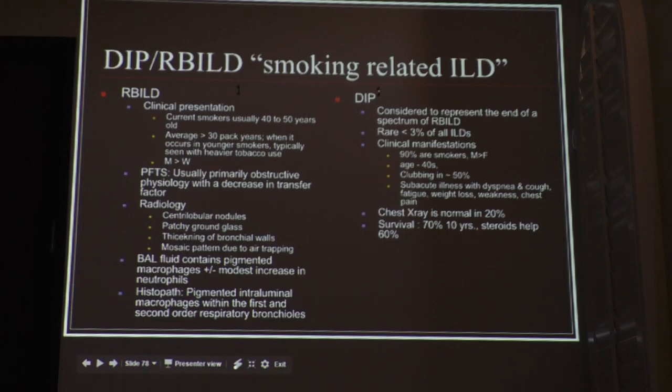There is another one that is associated with smoking, the smoking related interstitial lung disease. Smoking is associated with many different types of lung disease, but there is a particular one called the smoking related ILD, or the DIP. DIP stands for desquamative interstitial pneumonia, like I wrote it down here. You don't need to know these names, but there is a specific type of interstitial lung disease associated with smoking, and DIP, desquamative interstitial pneumonia, fortunately is rare. It's less than 3% of all interstitial lung disease.